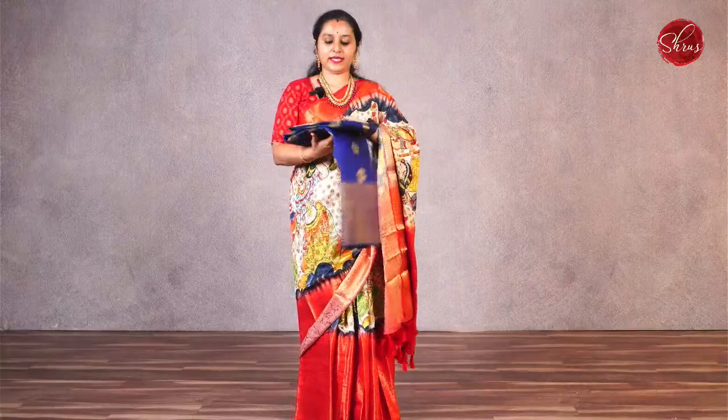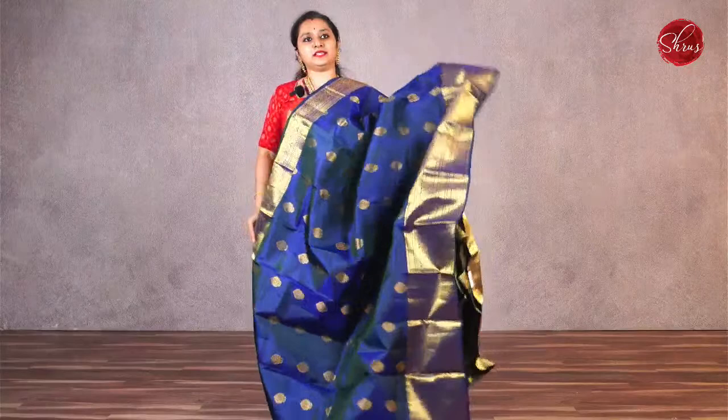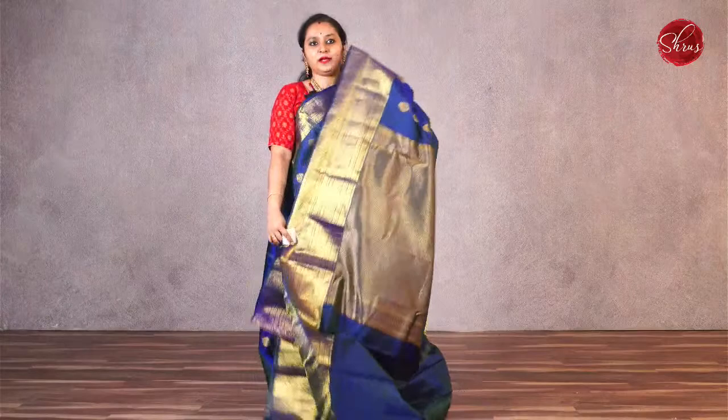Next we have this peacock blue. Also with nice big border on either sides of the saree. The whole body has very pretty floral buttas. It's a nice mild peacock blue. Very richly woven borders on either sides of the saree. Very elegant saree. A rich pallu and a plain peacock blue color blouse. Price at 9290.